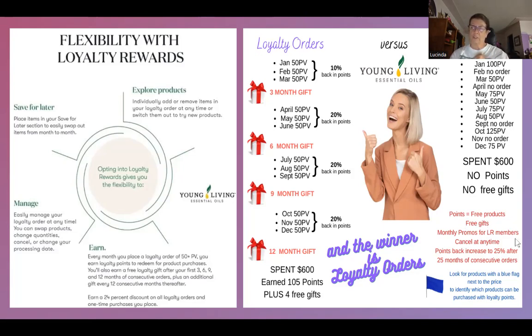Monthly promos for loyalty reward members. You get to cancel at any time. After 2 years with them, your points increase to 25% back as long as you are ordering consecutively.